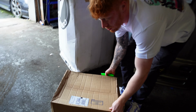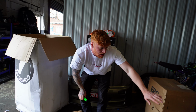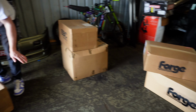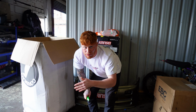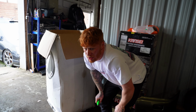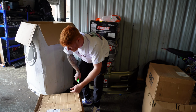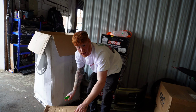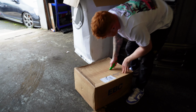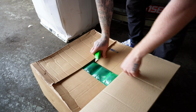Okay, right, we'll start with this box. We've basically racked up, as you can see, loads of parts. Apologies to Yam, I've just been sending whatever we've got working with, the legends like Forge, Racing Line, EBC, Corbeau. We just got them sent straight here so we can give an update. But we'll just quickly open these up just so we can see what goodies we've got.